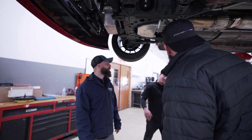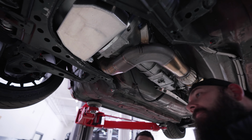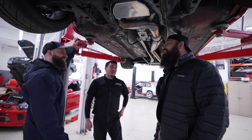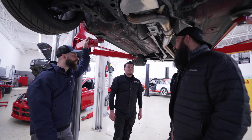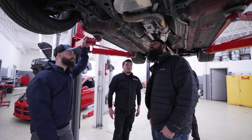Actually had a bundle of wires around here too. There was a big bundle of wires that was tucked up there before, and it was just all hanging right here basically. What were they for? I think it's from the other harness that you had. Okay, they were just extra. Yeah, it was extra.